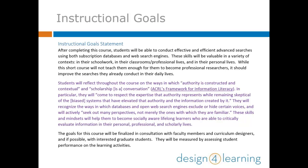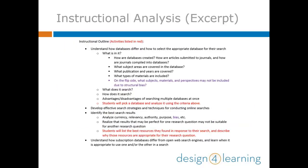So like some of the others, the changes are in a different color. This is in purple as well. So in my instructional goal statement, you can see there how I added authority is constructed and contextual and scholarship as a conversation. In particular, students will come to respect the expertise that authority represents while remaining skeptical of the bias systems that have elevated that authority and the information created by it.